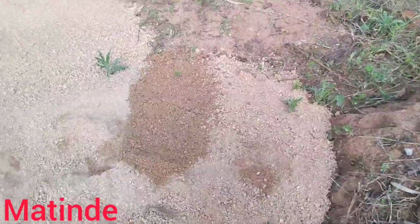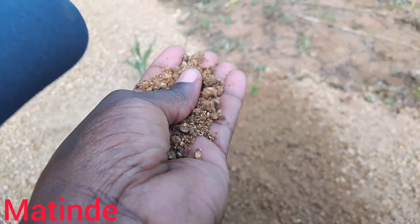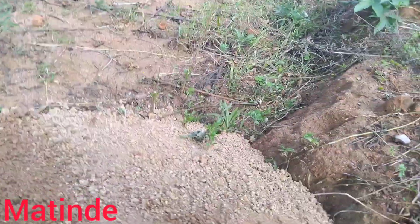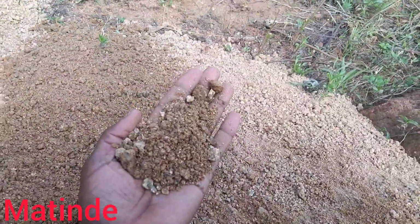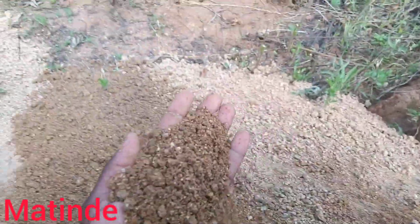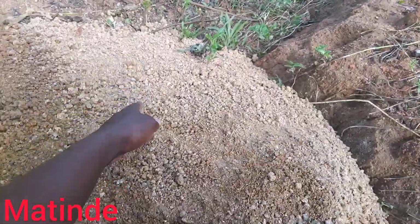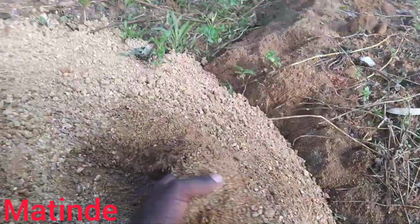So the type of sand they remove is this one. Once it's dry, you see, it's so dry because that's how they remove it. Then once it's been sun dried, it becomes like this. The upper side you can think it's dry, but once you do like this, the whole of this sand is today's work.